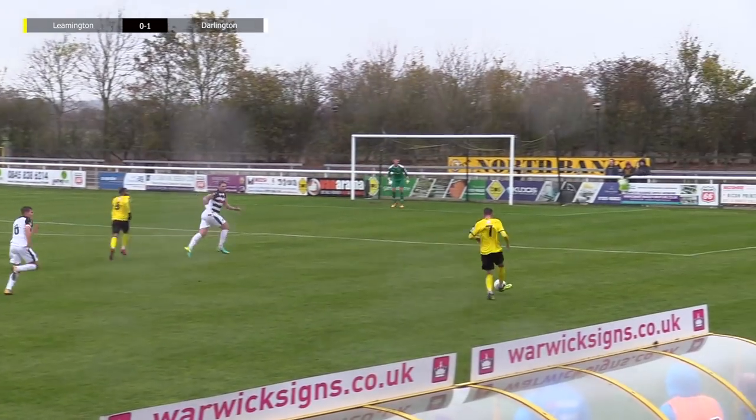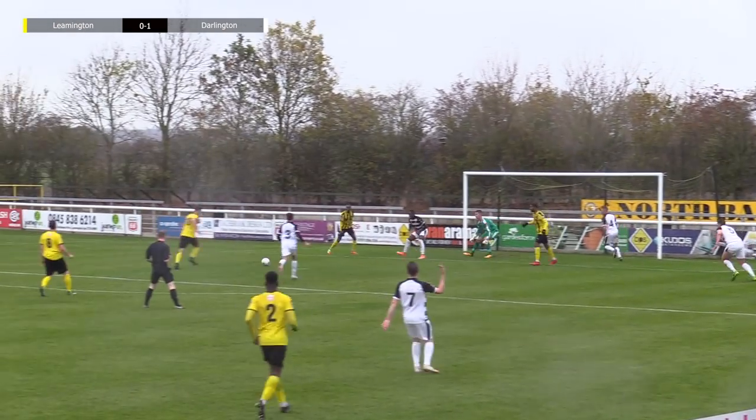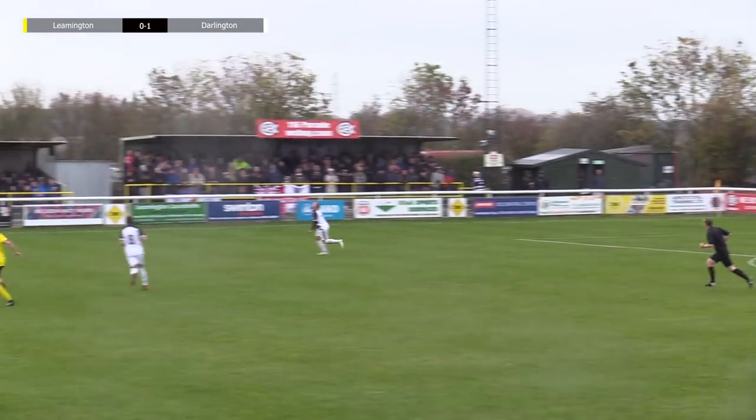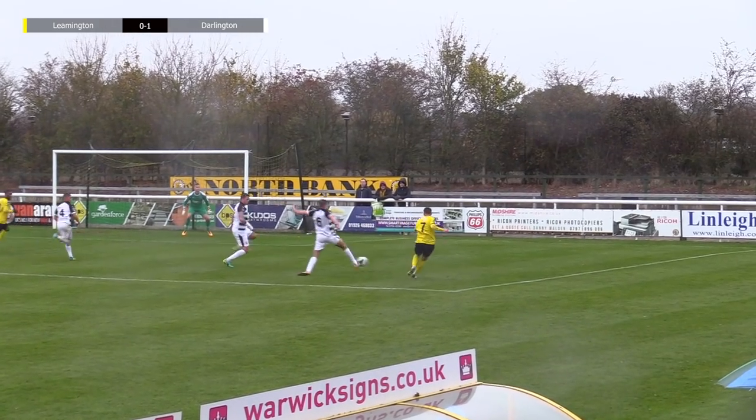And the ball pumped forward from Leamington. Now it's down to the right-hand side. Darlo need to be careful. Ball comes across, and it's going to be a shot for the number 10. He's free, but he's only hit the defence. Good battling there by Joe Wheatley on the line to get it clear, I think.